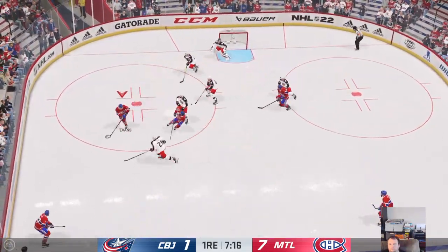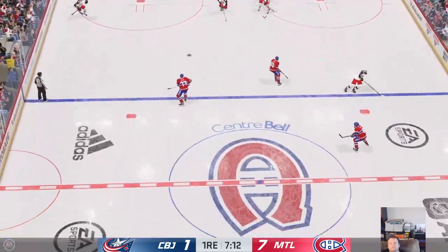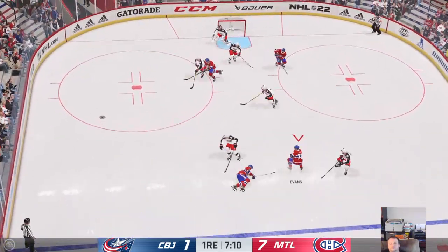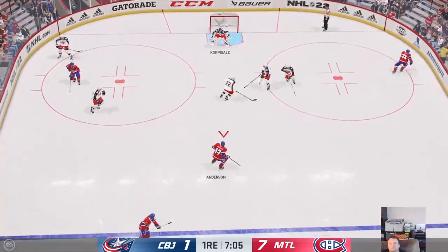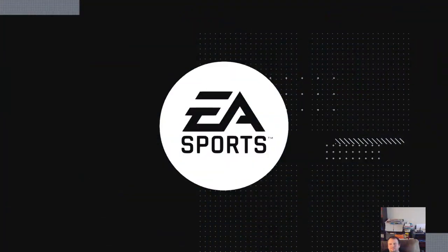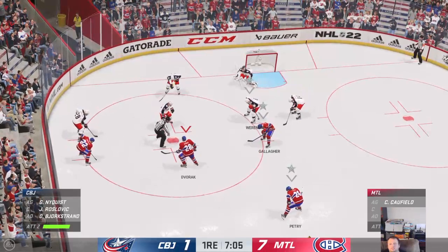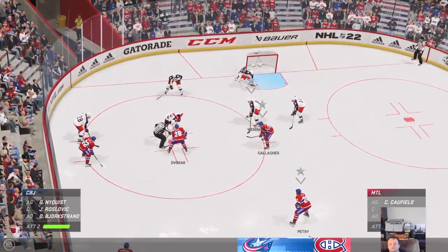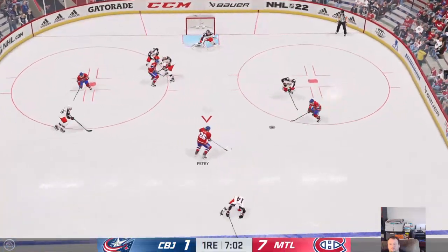Blocked in traffic. Nears the blue line and looks to set up at the point. Oh, how did he get a grip on that? Oh. What a stop by Korpisalo. Rips it. Incredible reflexes on the glove saved by Korpisalo. Offense his own face-off, and he wins the draw.